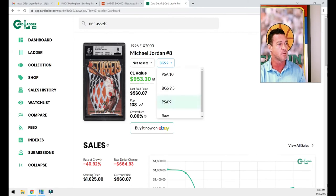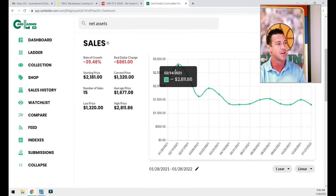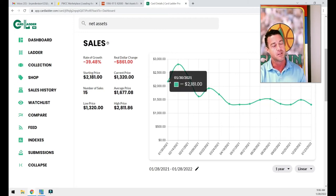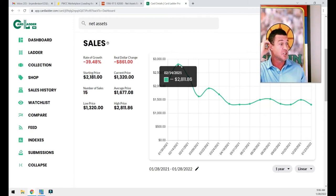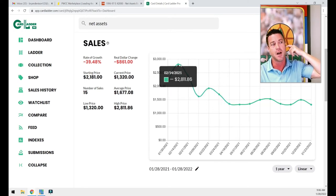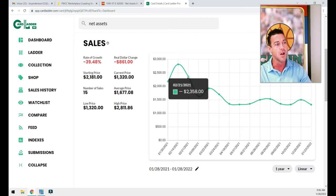If we look at the chart for the PSA 9 guys, we'll go down here. Same thing. You're going to see a huge decrease in the rate of growth. Big red numbers. That's great. Again, January 30th and the peak. Really, that peak I would consider January 15th to March 15th. Correct me if I'm wrong, but I think that's when the hobby went ballistic and bananas and illogical. So anything you see in there is going to skew your rate of growth, obviously.